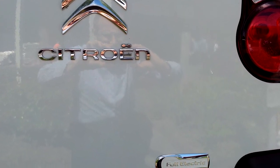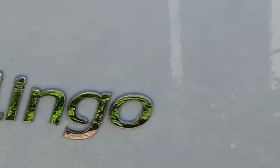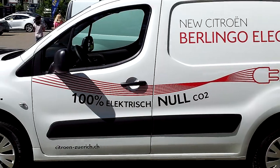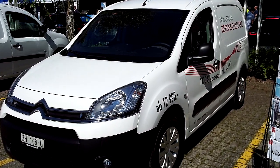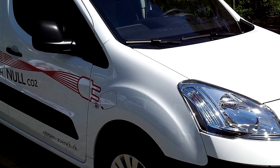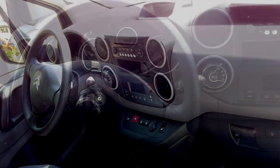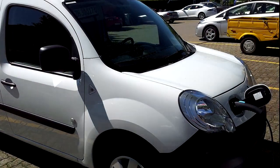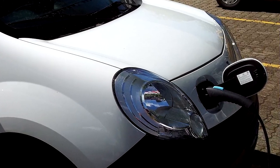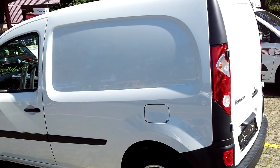And then there was the full electric Citroën Berlingo. You can get it from about 13,000 Swiss francs. That's about $14,000. Of course, then you have to rent the battery. That's not included, but the price is fair. Just the cargo space. And also Renault Kangoo has a 100% electric drive edition of the car.